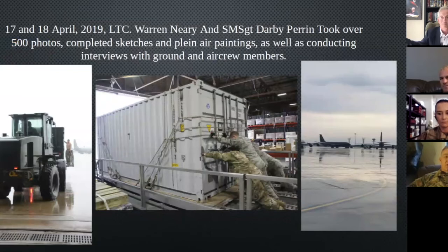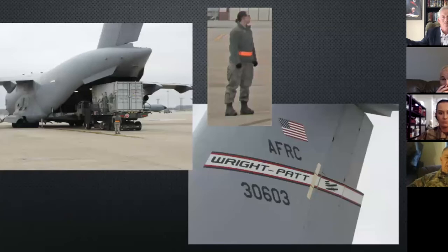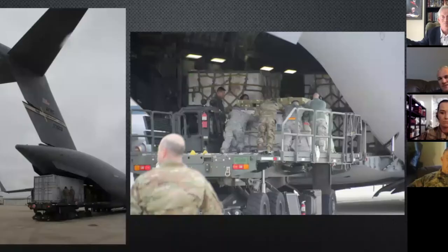So this first one here highlights an IRT mission that took place in spring 2018. And we were able to coordinate timing to get to Grissom Air Force Base and watch this C-17 come in to pick up this cargo load. And between Colonel Neary and myself, we took about 300 photos apiece. And you'll see it in the next couple of slides, where we just personnel, equipment, whatever we could get to make this a really nice, detailed, dramatic painting.